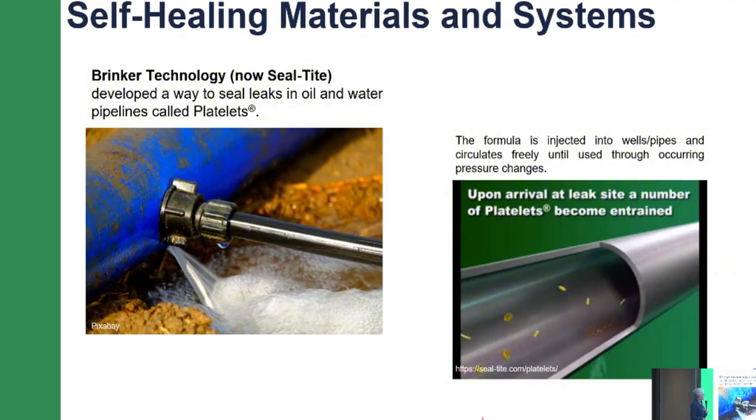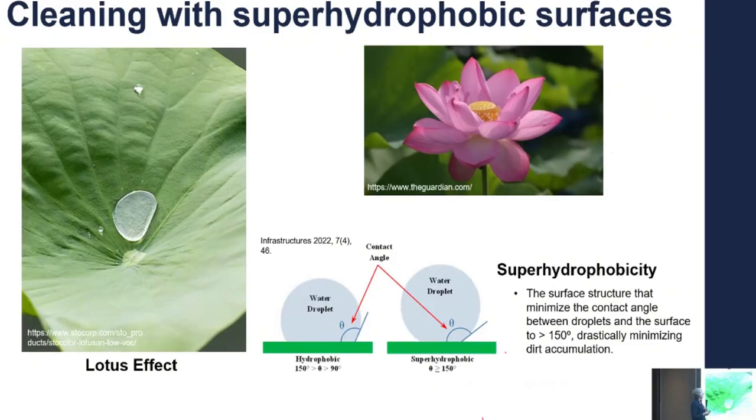So another really important property is self-cleaning. We discussed earlier the possibility of making self-cleaning clothing. One way to do that is by making your material super hydrophobic. You can make things super hydrophobic with some coatings, which sometimes can be toxic.